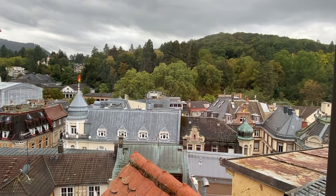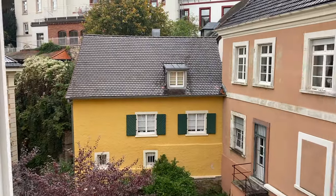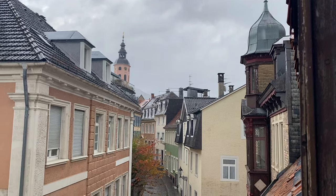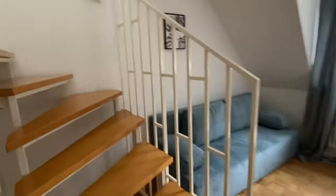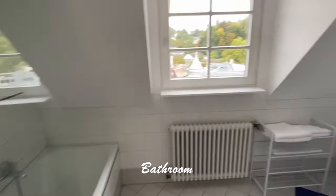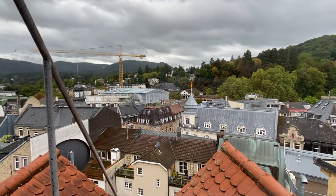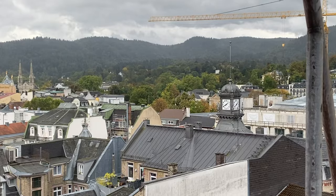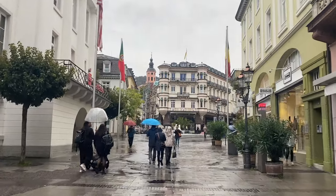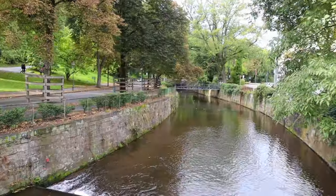The Airbnb had a great view of the town and was very spacious for just two people. The upstairs was also very cozy. And it also had a great view of its own. The town itself was very European and well integrated with the surrounding nature.